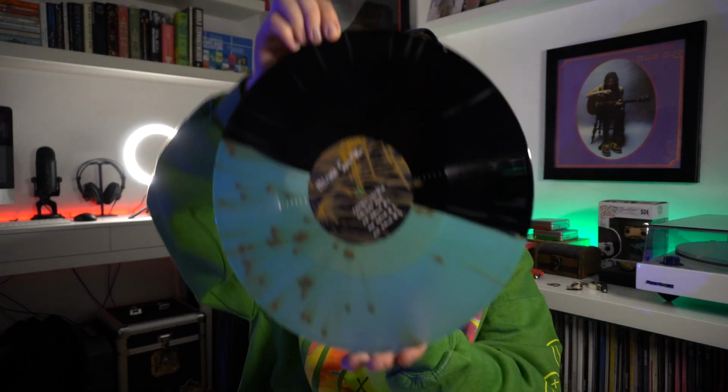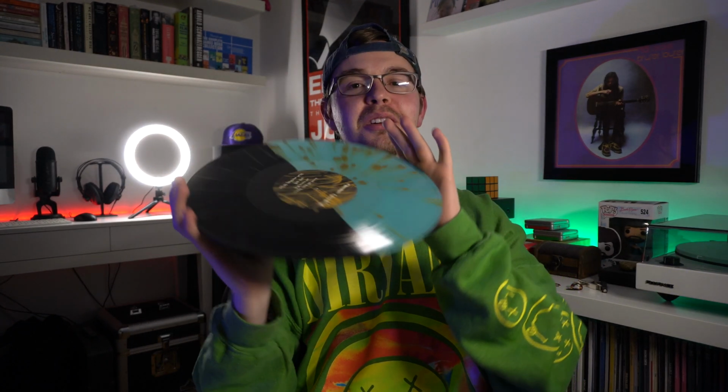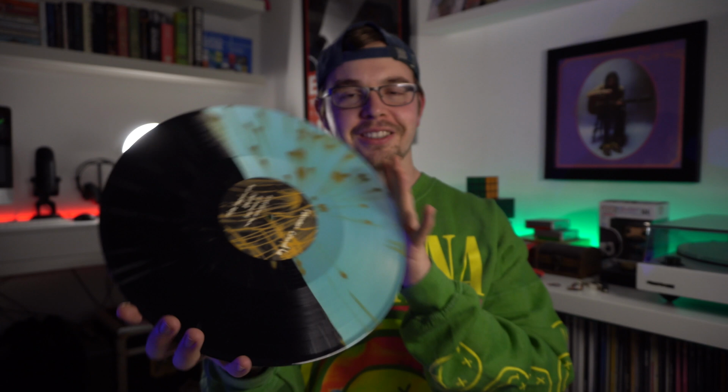Ooh. Now that looks pretty funky. A blue black split coloured record with a gold splatter. It's got a bit of transparency to the blue, as you can see in the light there. Oh, yes. Roman Candle is now officially added to the collection, and fuck it, I'll do these things in order, so why not? So I just opened up Roman Candle, which is obviously one of the new records.